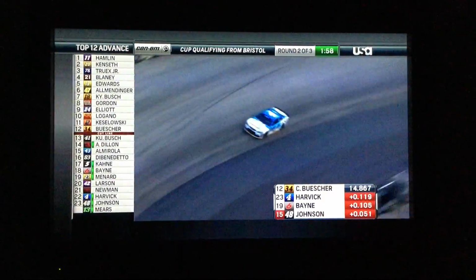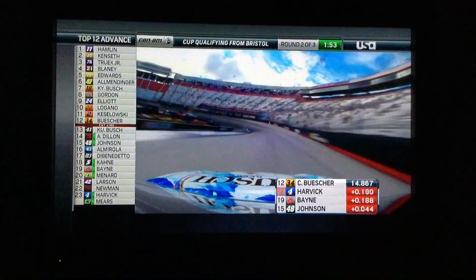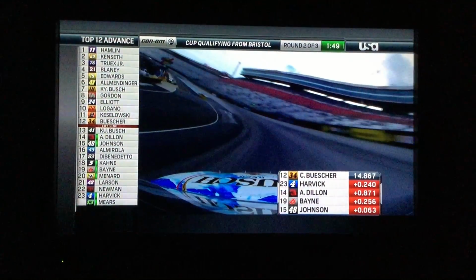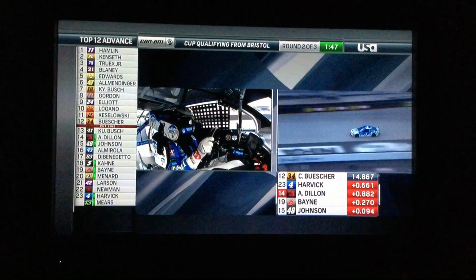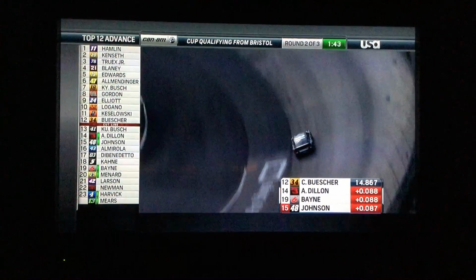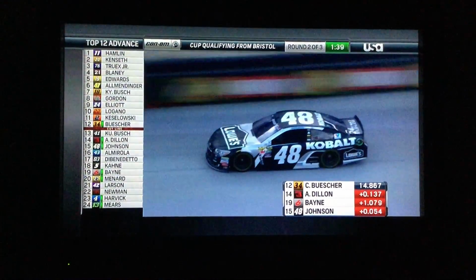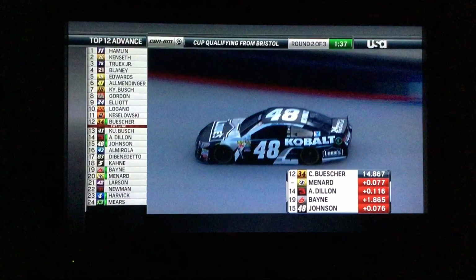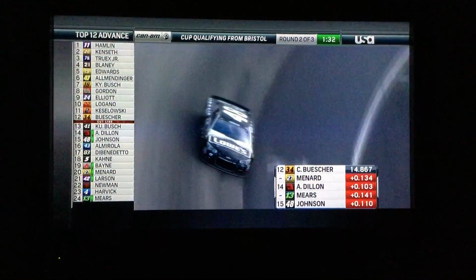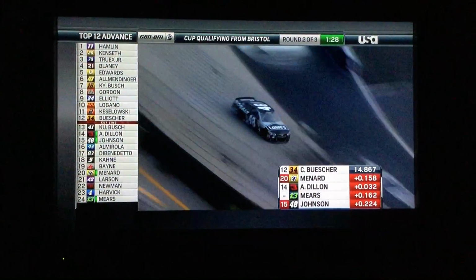2 minutes to go in round 2. Kevin Harvick out on track, and we'll see if Harvick can advance from 23rd quickest. If you'd told me Kevin Harvick and his team would qualify 23rd today, I would have been very surprised. Jimmy Johnson, we've talked really all year about Hendrick Motorsports just not having the speed they're looking for. They currently have 2 cars in the top 12 with Jeff Gordon and Chase Elliott. Jimmy Johnson, much like his teammate Casey Kane, just doesn't seem to have the pace to make it to round 3.